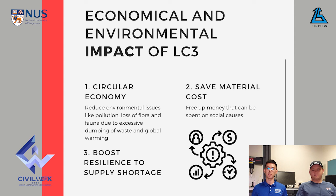Second, we are able to save the material costs, and because of this saving, we are able to free up money that can be spent on social causes. Thirdly, we are able to boost the resilience to supply shortage.